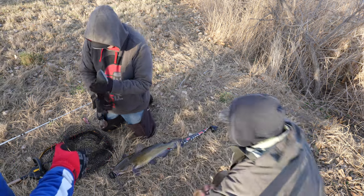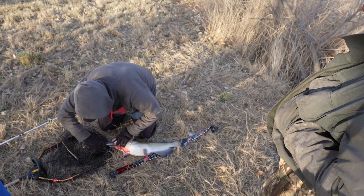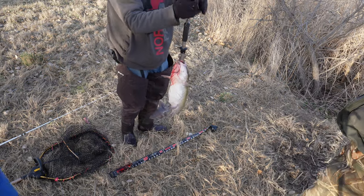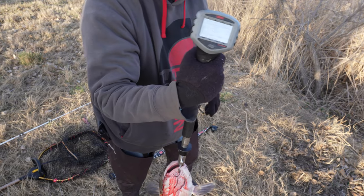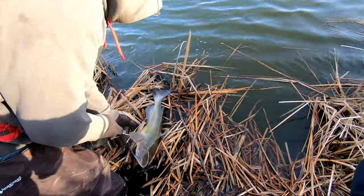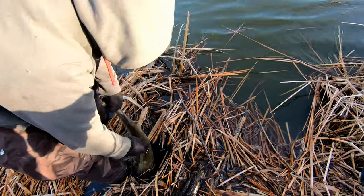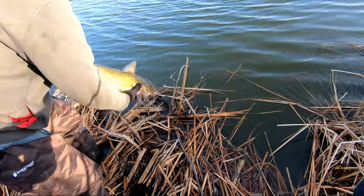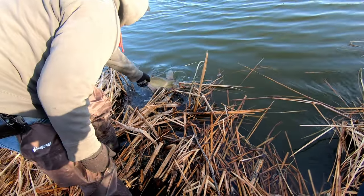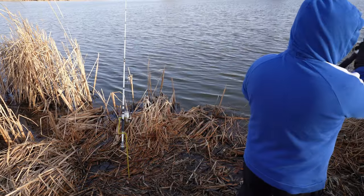That is a 29-inch fish, guys. What is your guess on the weight? Greg, lit at 9, if you can see it. Cool. All right, let this beauty go. What a thick 28. 28 and a half inches. There's so many pokey things on the stuff they eat though.